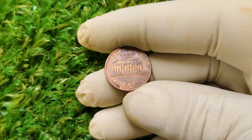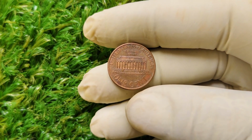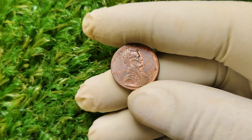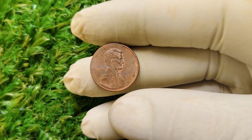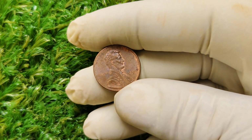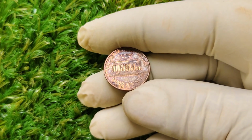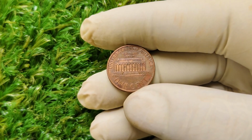Now, before we get into the value, let's take a step back and understand the rich history of this coin and why it's so incredibly valuable today. The Lincoln cent, also known as the Lincoln penny, was first introduced in 1909 to commemorate the 100th anniversary of President Abraham Lincoln's birth. It was the first U.S. coin to feature a real person instead of symbolic images like Lady Liberty. The obverse of the coin features the iconic portrait of Abraham Lincoln, designed by Victor David Brenner. His initials, VDB, appear at the bottom of Lincoln's shoulder on some versions of the coin.